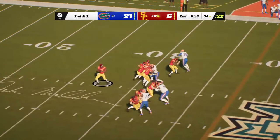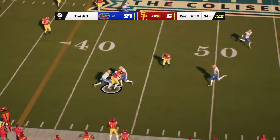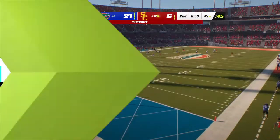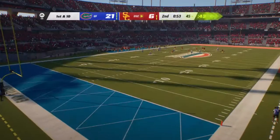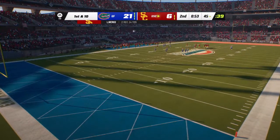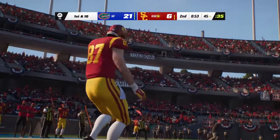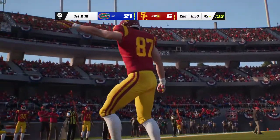2nd and 3. Firing quickly here, and that's complete. And brought down, but not before reaching the 45-yard line. Now the Dolphins going to burn the first of their timeouts as they get the stoppage with a little over 50 seconds to go in the first half.